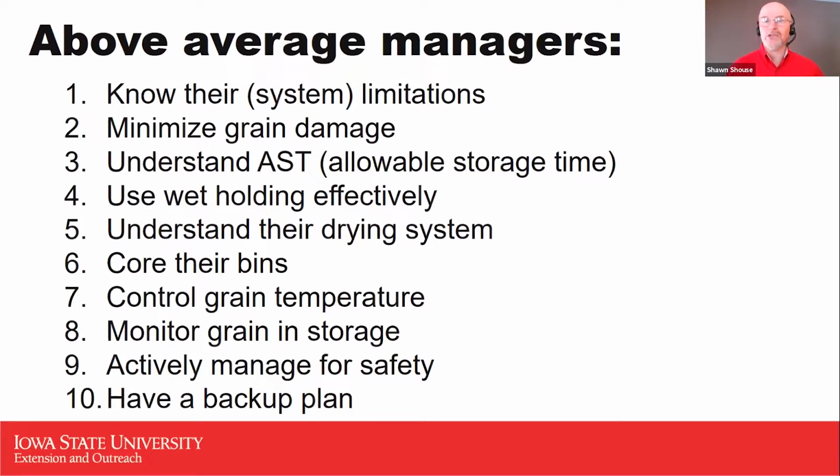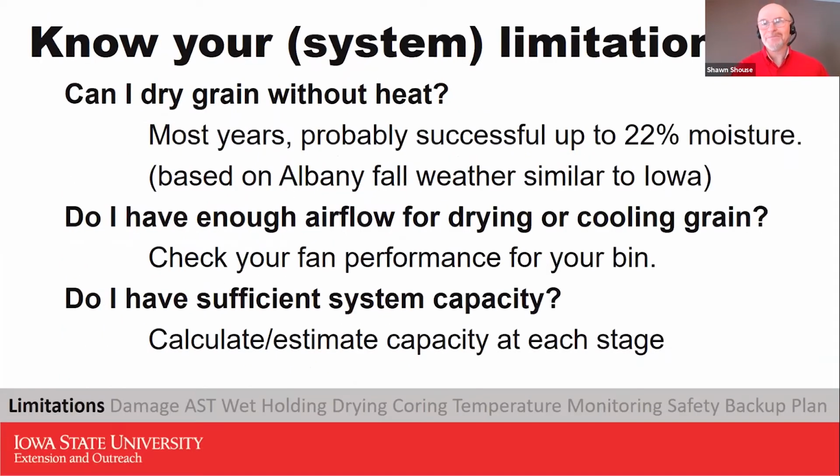coring bins, which you heard mentioned last week, controlling grain temperature, that's a critical part of managing grain that's in storage, monitoring grain in storage, which seems like a given, but it's amazing how little of that actually happens, and actively managing for safety and having a backup plan for when things don't go the way you expect.